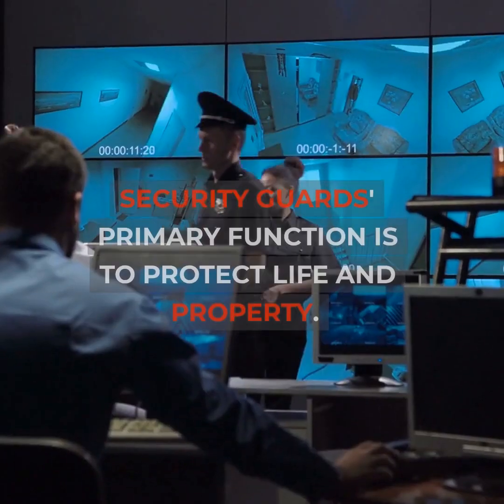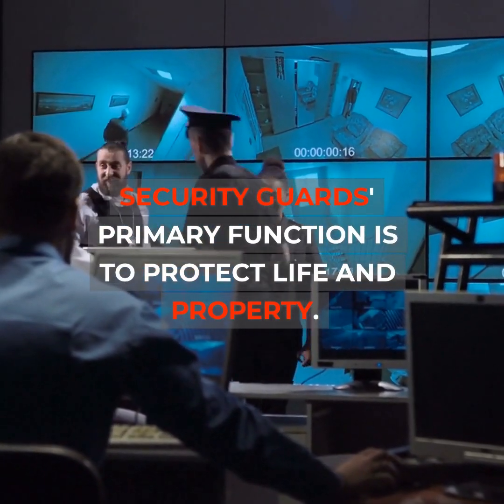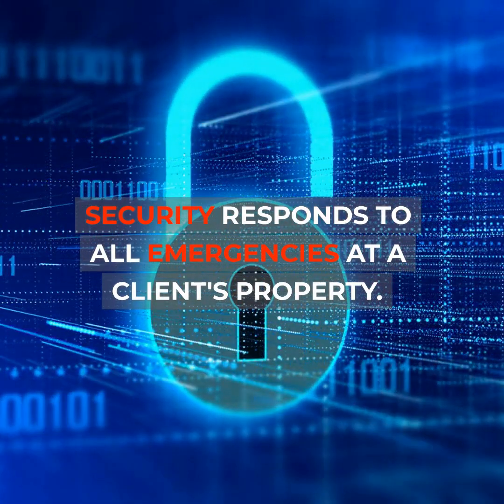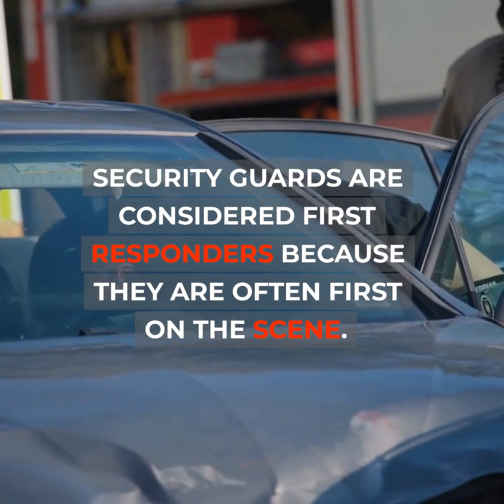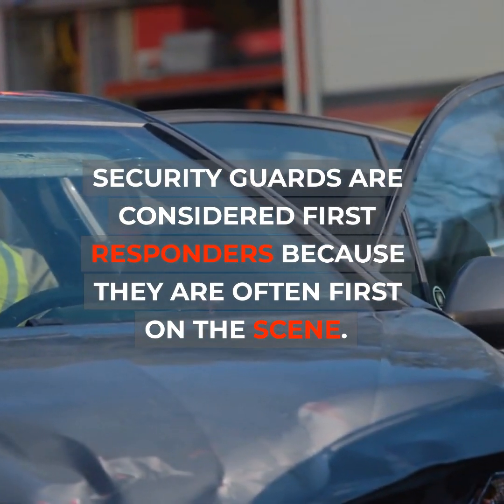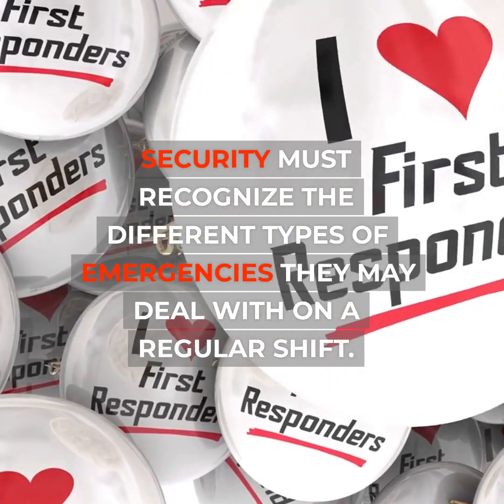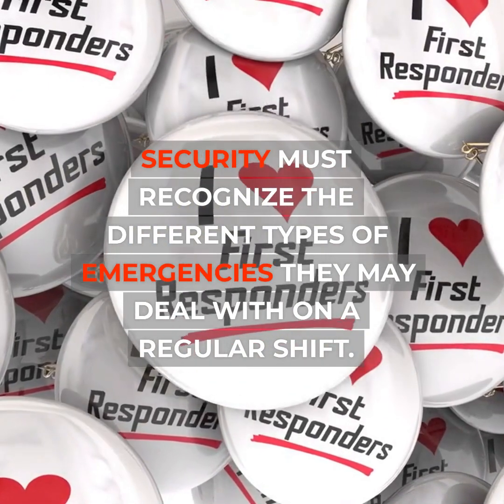w/prep.net. A security guard's primary function is to protect life and property. Security responds to all emergencies at a client's property. Security guards are considered first responders because they are often first on the scene. Security must recognize the different types of emergencies they may deal with on a regular shift.